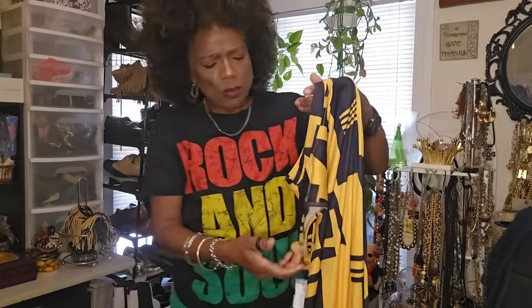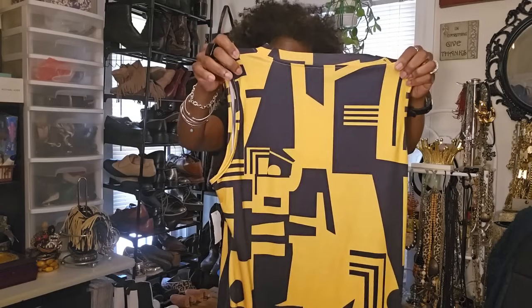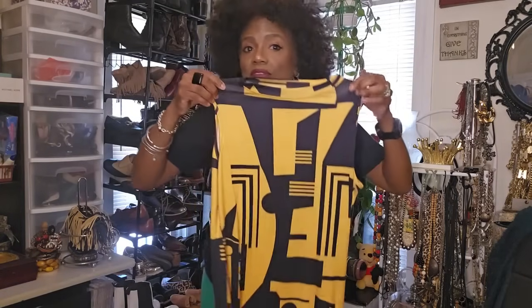Since they took away our dressing rooms, I just put it over my head, and it fits like a glove. So many things I can wear with this. Again, in the wintertime, a black turtleneck underneath.